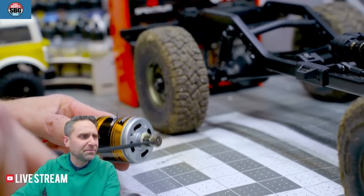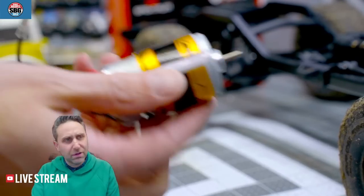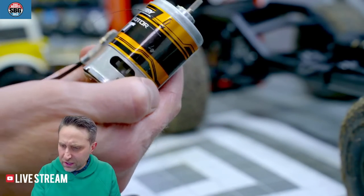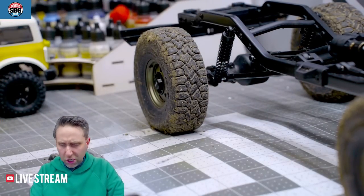But it's okay. Now, they labeled this as a 550, but I don't think that's a 550 can. I think that's, well, actually, you know what? Yeah, it is. That's a 550 for sure. All right, let's get into this smart technology.